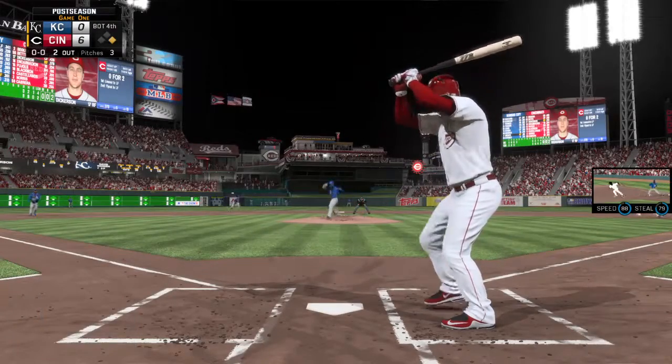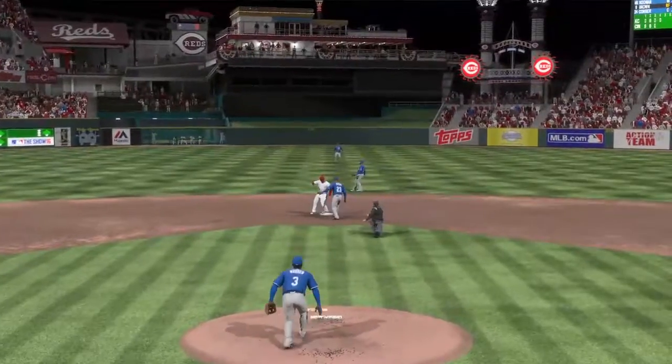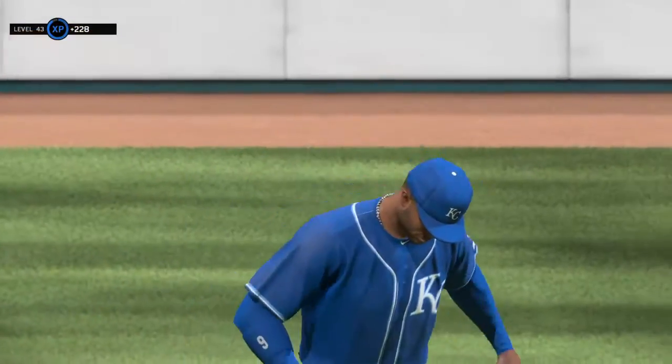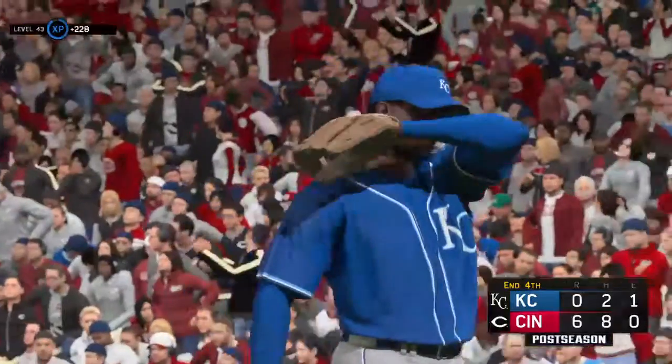Into the box now, Corey Dickerson. Pitch misses low. The throw down. And he is caught stealing to retire the side. Boy, oh boy. None left for Cincinnati.